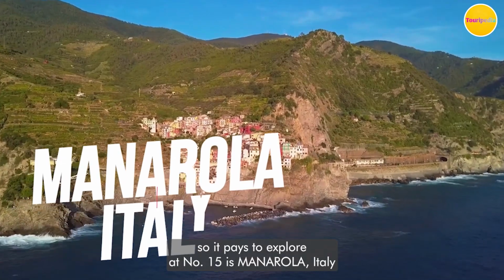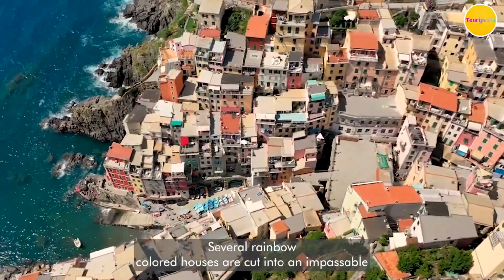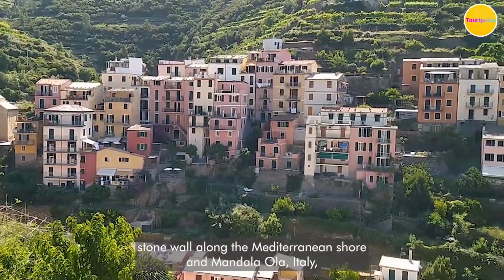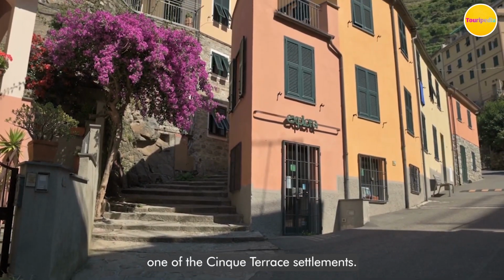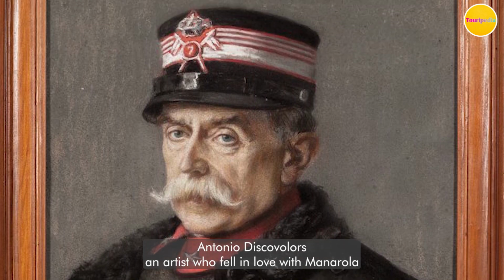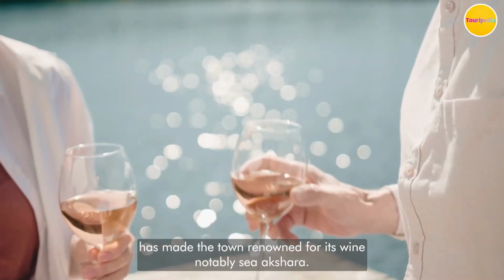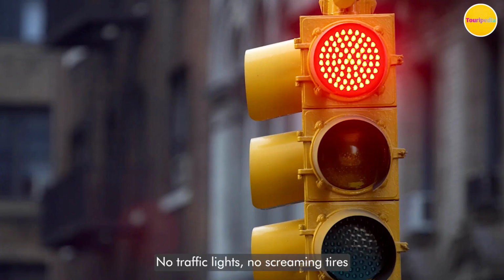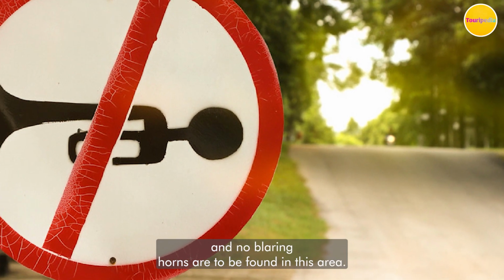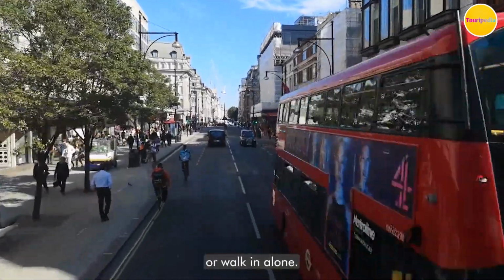At number 15 is Manarola, Italy. This is one of Italy's most beautiful towns. Several rainbow-colored houses are cut into an impassable stone wall along the Mediterranean shore in Manarola, Italy, one of the Cinque Terre settlements. Antonio Discovolo, an artist who fell in love with Manarola and dedicated most of his later works to the area, has made the town renowned for its wine, notably Sciacchetrà. No traffic lights, no screaming tires, and no blaring horns are to be found in this area. If parking outside the town limits, you will have to take a shuttle bus or walk in alone.